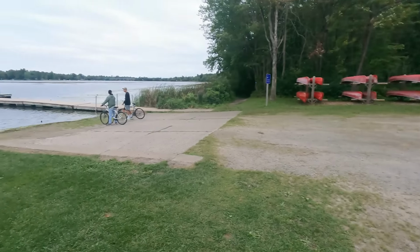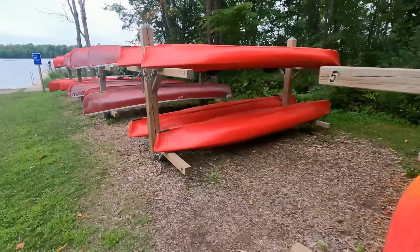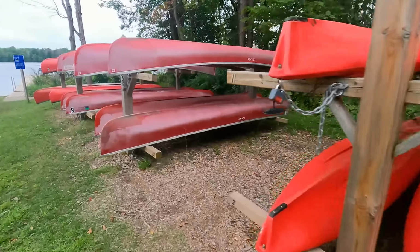The boat launch is near the East Campground. Motorboats are permitted. You can also rent canoes, kayaks, and stand-up paddle boards that you can take out. Just sign them out at the office. As for fishing, this area is very popular for muskie. There's also bass, panfish, and pickerel.